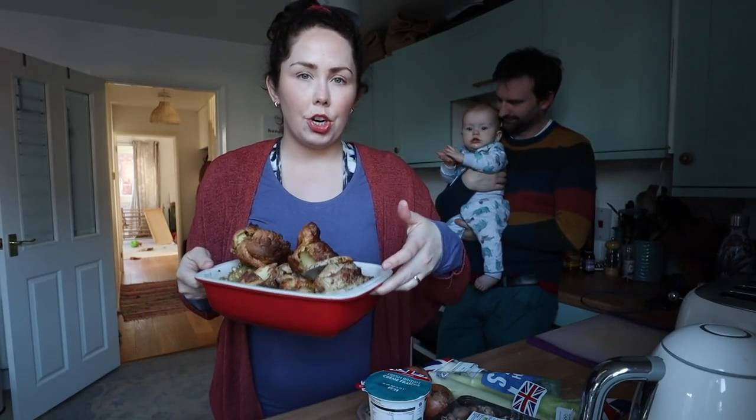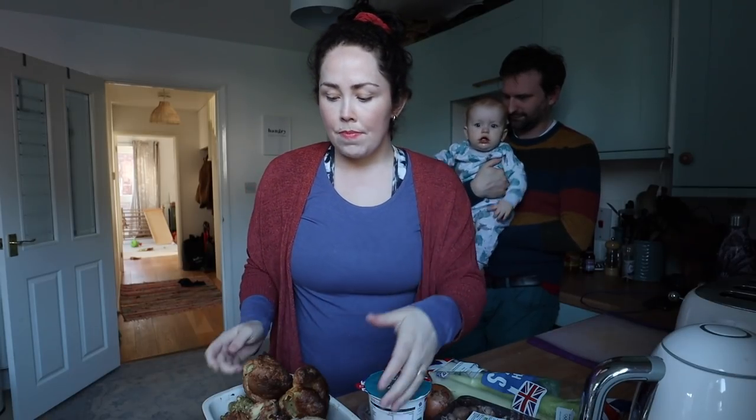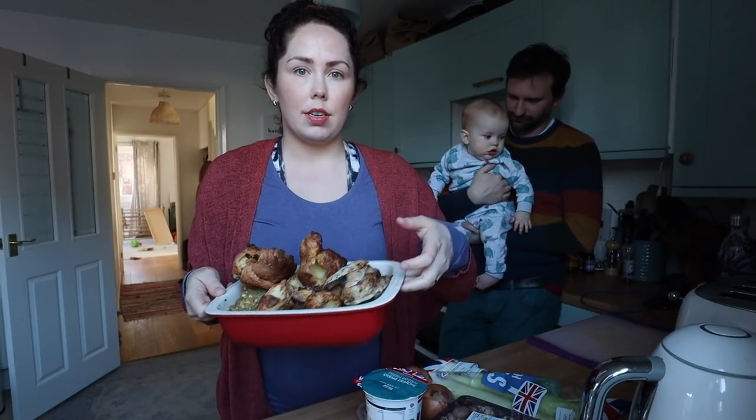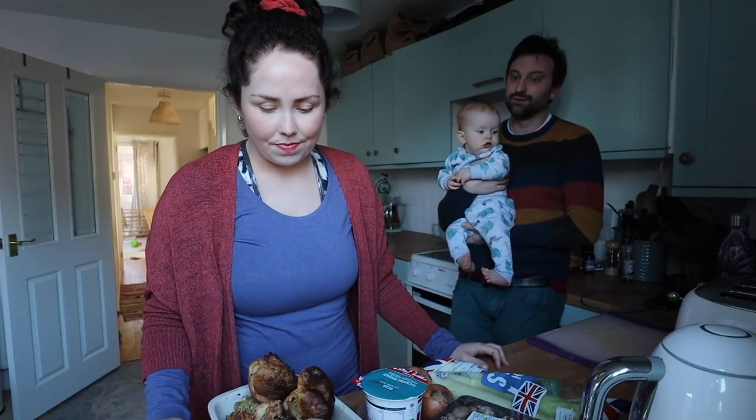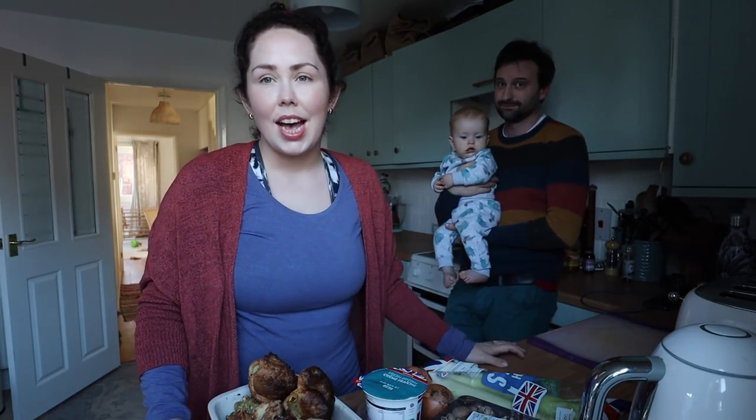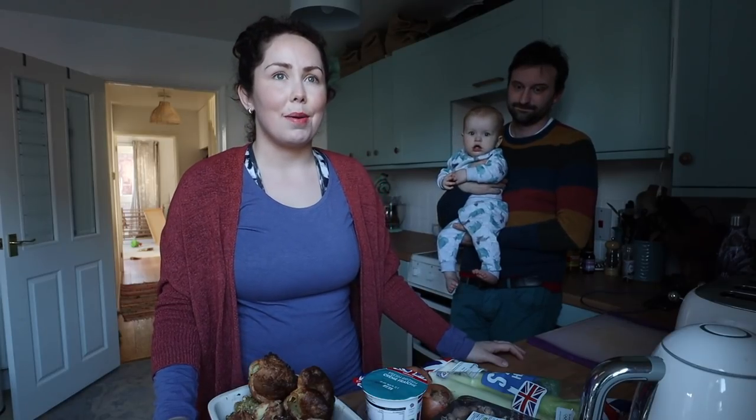So this is going to make two meals. We're going to take the turkey out and have that for tonight's dinner. Then all the leftover roast dinner veg that's in there, for tomorrow night we're going to be having Bubble and Squeak, which was super popular in the first part of this series. It's just a great way of using up all of your roast dinner stuff. It was really good to see how popular that was.